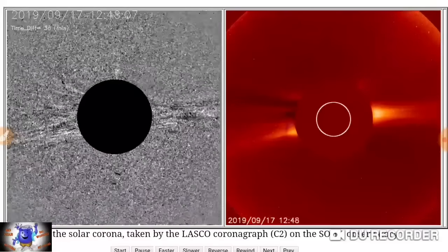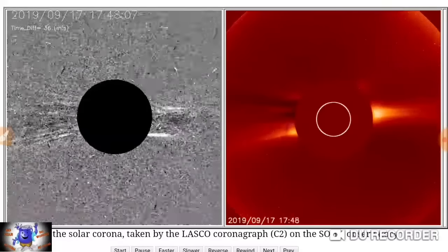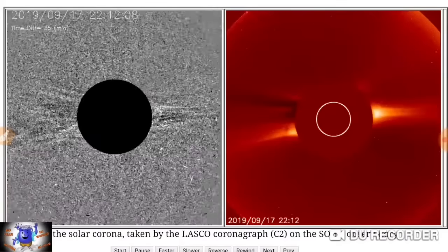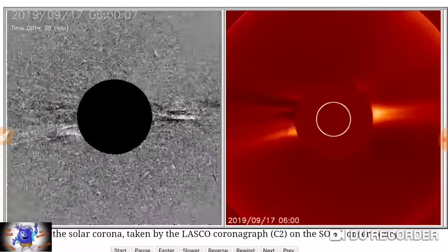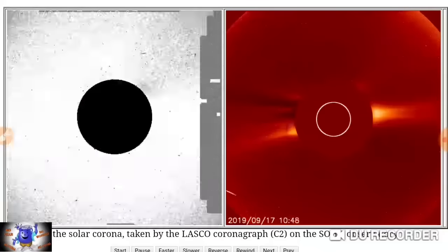Stereo A, SDO. Those are the main spacecraft that we typically go to first when we're doing this research. There are others out there, but those are typically the ones we use because they're pretty accessible for the most part. They're getting harder, for sure, to be accessible.